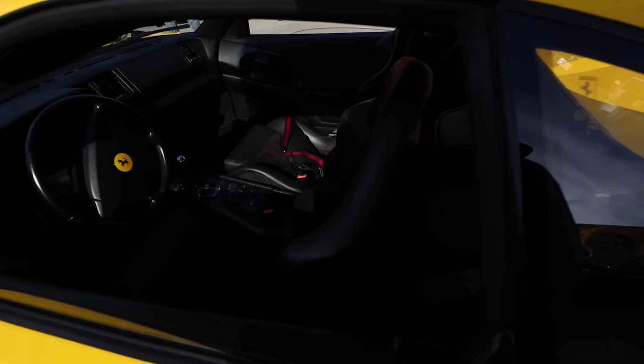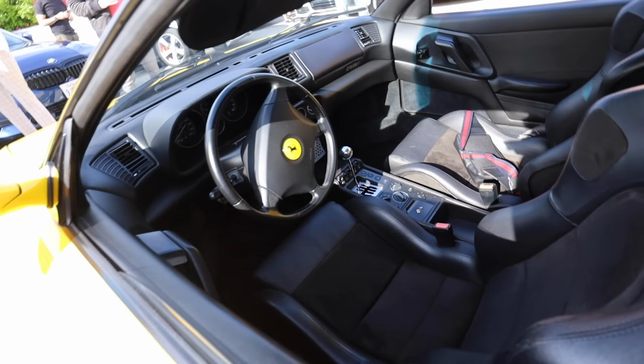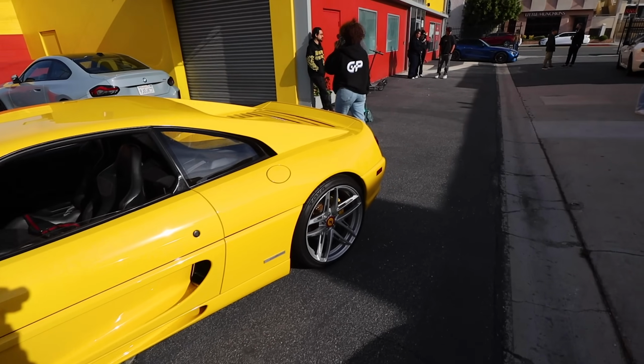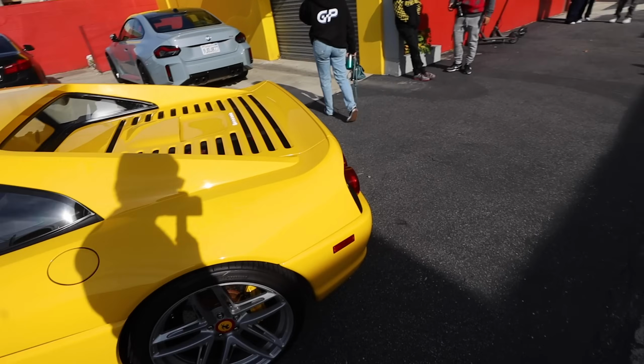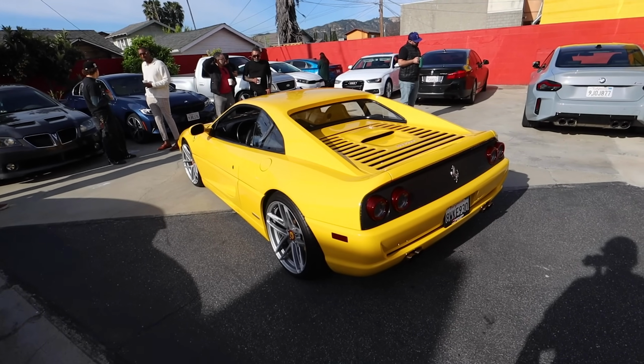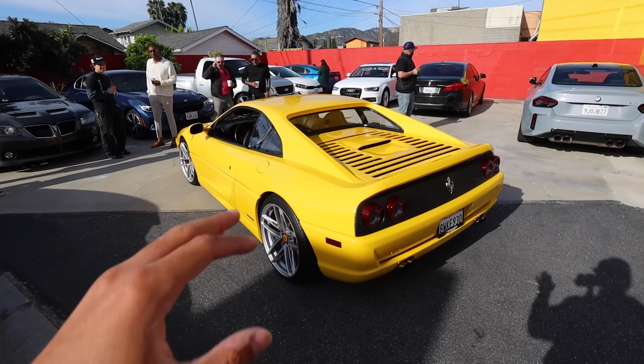But this over here I really like is a yellow F355 Berlinetta. But this one has carbon bucket seats and a 6-speed manual transmission inside this car. Nice wheel option as well. Oh, very cool. Very timeless design. This is actually one of my dad's favorite cars on the planet. He would love to own this exact car in this exact color, and this exact transmission.